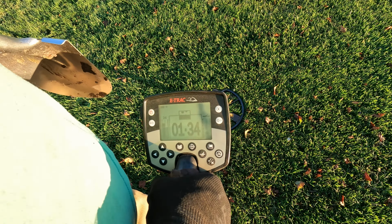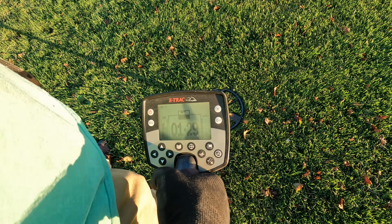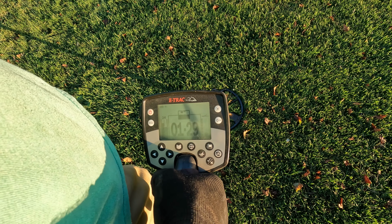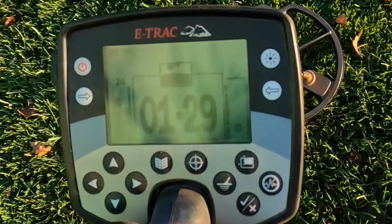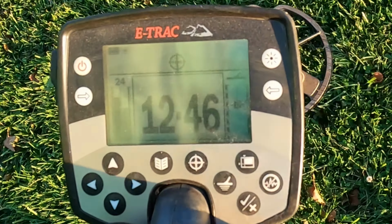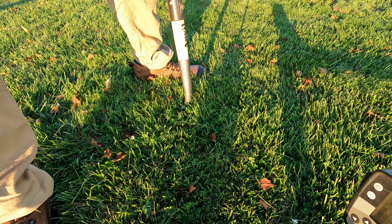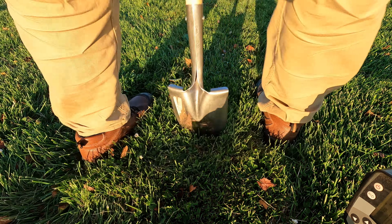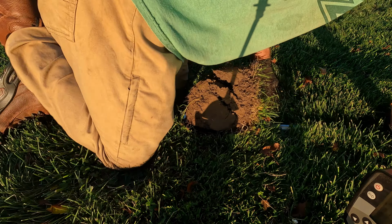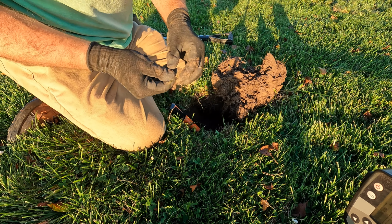Okay, getting a silver coin does energize you, but I really am tired. So here, we'll finish off the day with this probably clad quarter. Okay, I'll just say it again. If this is silver, then I'll keep going. Don't have the depth though. Yep, clad quarter.